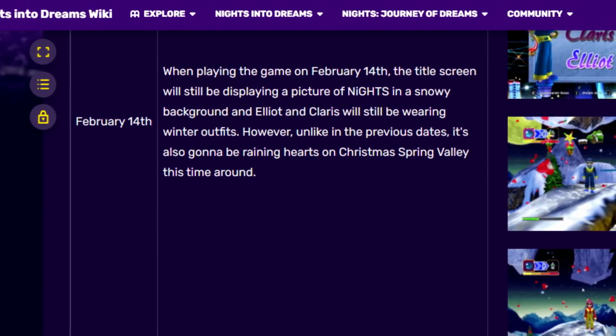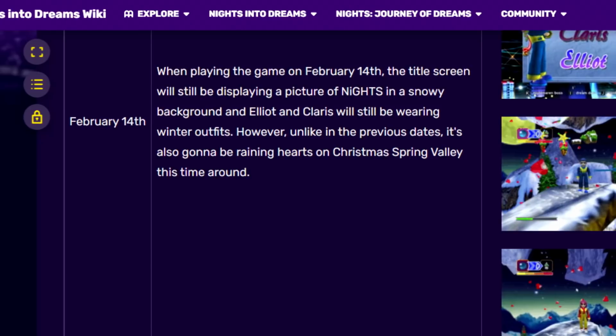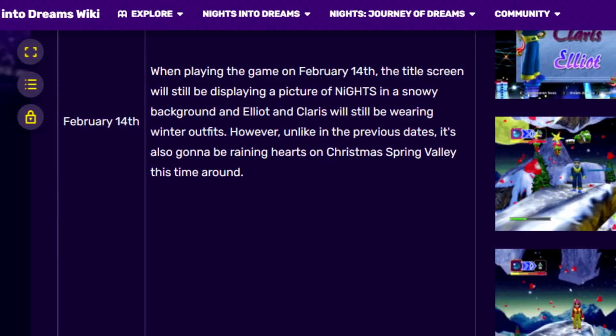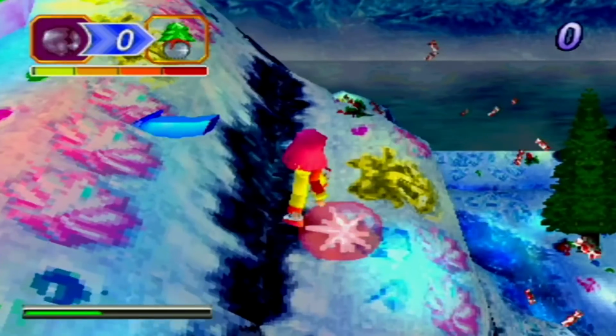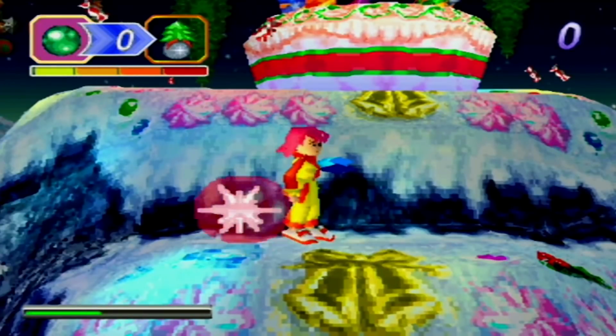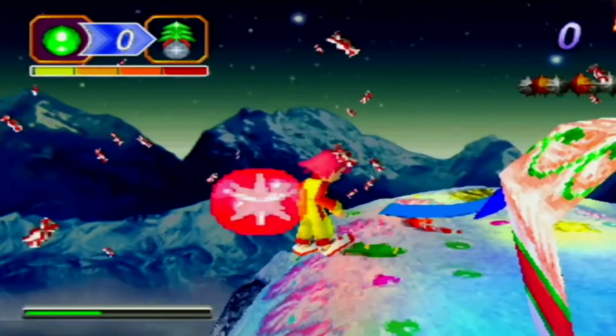I first checked out the Knights fandom wiki, and they gave me a few dates here, one of them being February 14th, Valentine's Day. Find yourself alone on Valentine's? Don't worry, Knights still loves you. The site also mentioned March 14th. That would have candies raining down on you during that day.